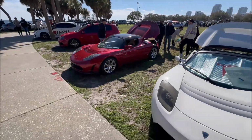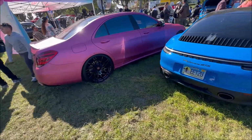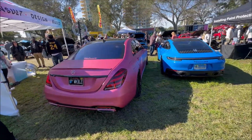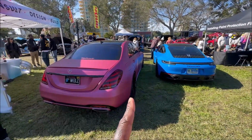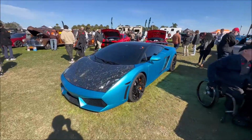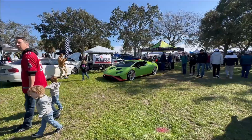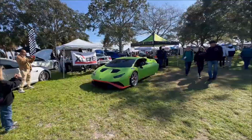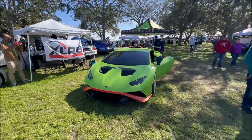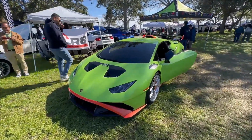That's really dope. This is really cool to see this Carrera GTS, and this wrap on this Mercedes is just crazy. Two really cool colors to have next to each other, that's for sure. Gallardo done in blue with forged carbon on the hood. Orange calipers. Pretty dope. Huracan STO. I know we've seen a lot of cars on the internet with this specific spec. I think this is a very popular spec when it comes to the STO. But yeah, I mean, hey, that doesn't make it any less impressive.